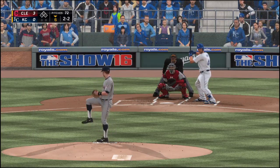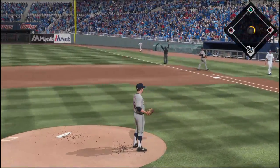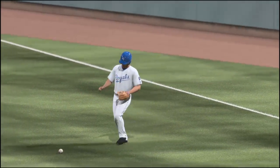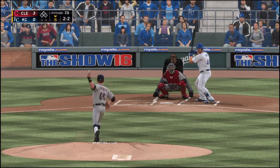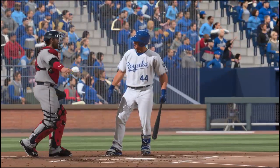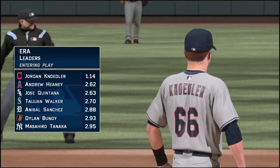2-2 count. Here it comes. Chop foul over towards the dugout. A 2-2 count. Here's the pitch. And he can only battle for so long as he's finally set down here after an 8-pitch at-bat. So another exceptional effort for him on the mound.